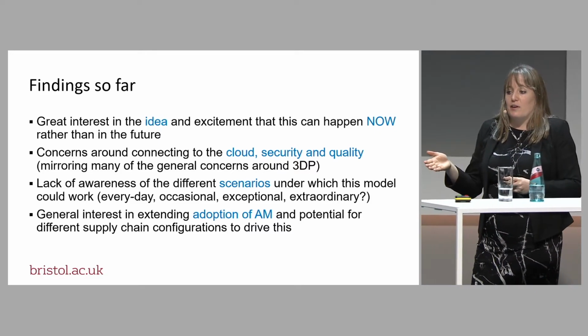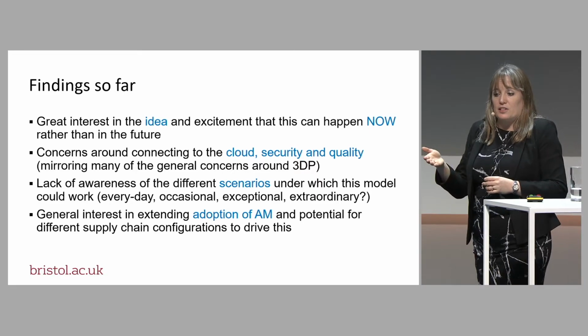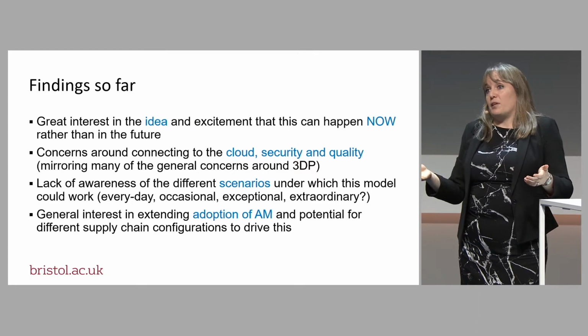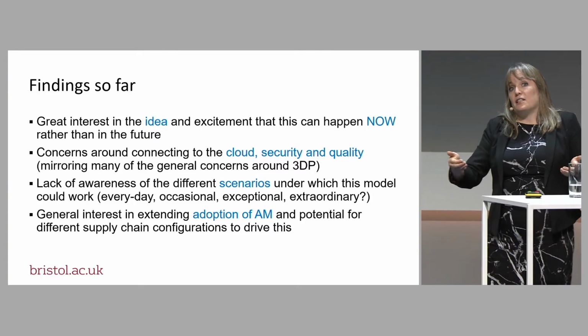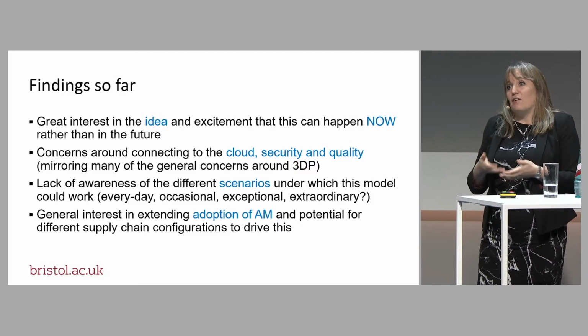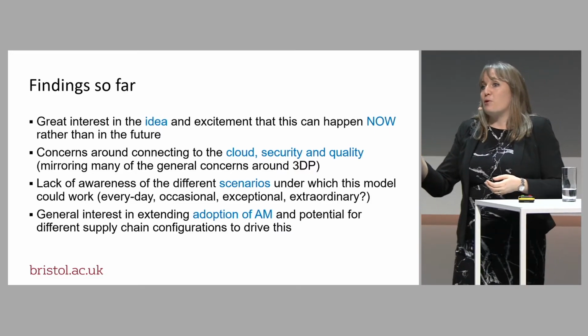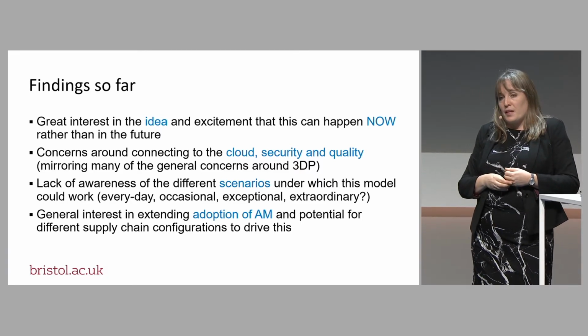There are concerns around connecting to clouds, issues around security and issues around quality. So in no way do I mean to stand here today and say that we have all the answers. It's very much a starting point, and we acknowledge these constraints. But a collective understanding of them could work towards some solutions, and I think the solutions are probably different in different contexts.